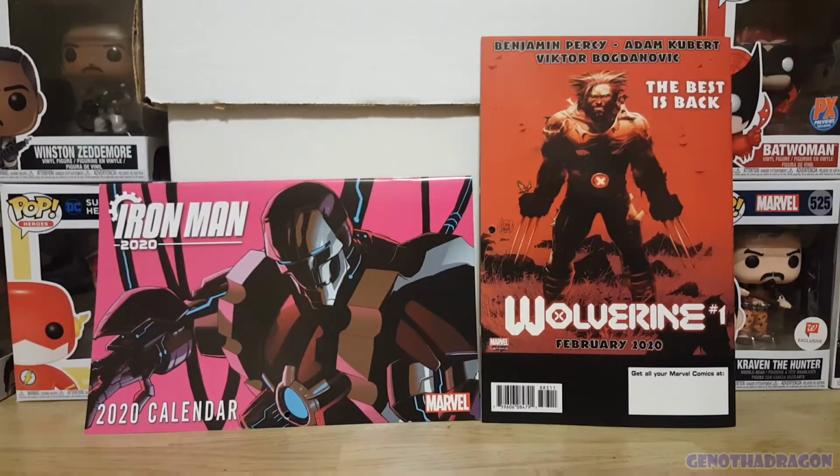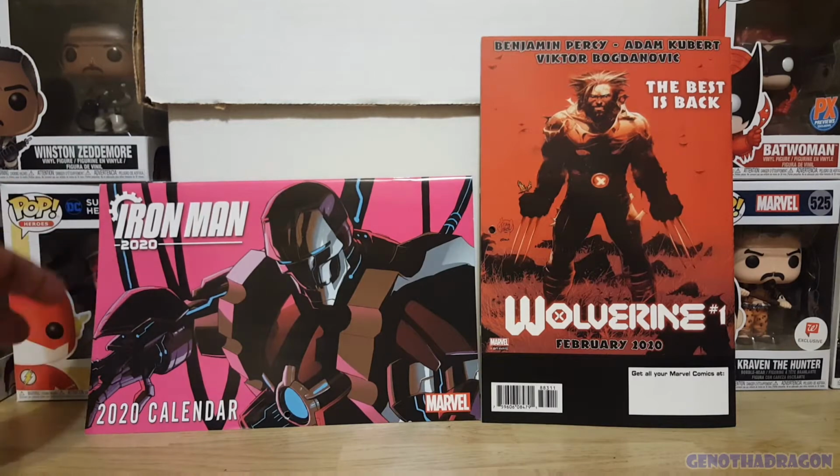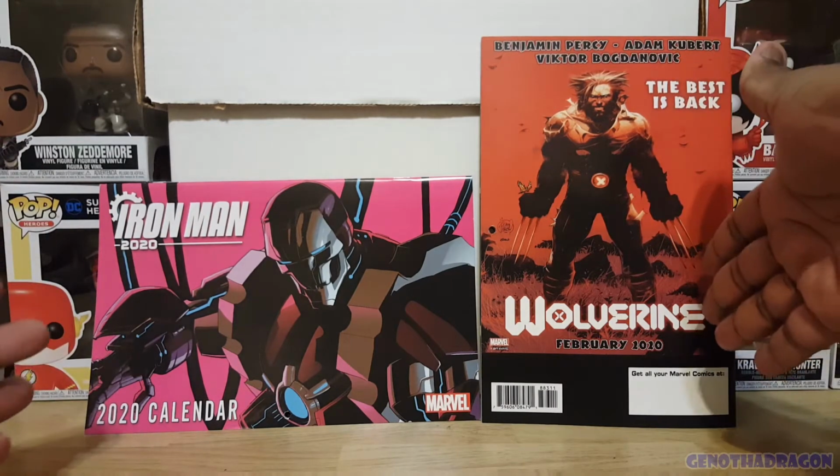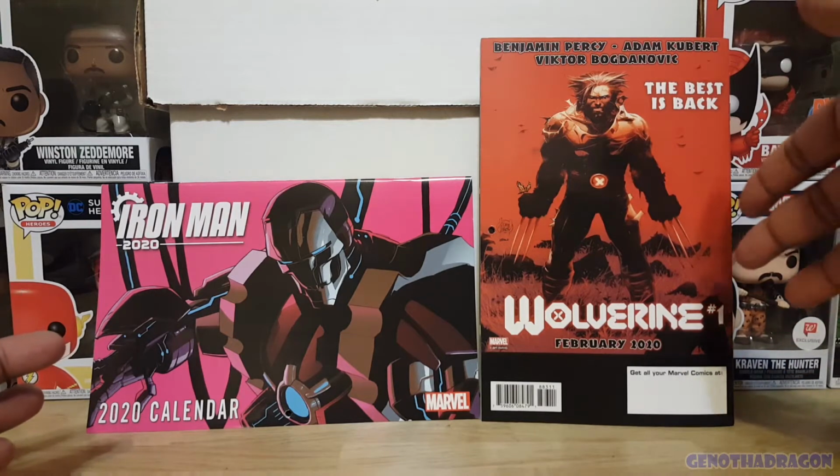So begins part 1 of this magnificent comic haul that I have for y'all. I want to start off with these 2 promo calendars from Marvel that I like to get. Here are the 2020 versions. I picked up 2. Just showing it off, the front features Iron Man 2020, and the back has Wolverine #1, which actually drops this week, I believe.